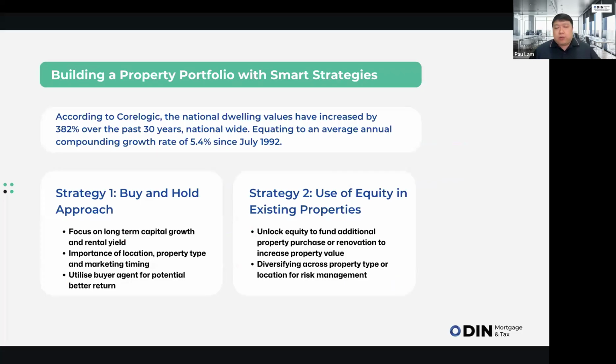And so when it comes to building a portfolio with the strategies, I use these facts a lot when talking to clients. According to CoreLogic, the national dwelling value has increased by 380% in the last 30 years, Australia-wide, regardless of property type, whether it could be a house, townhouse, or apartment. It's the average. So that equals to about 5.4% per year growth annually.